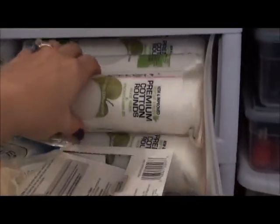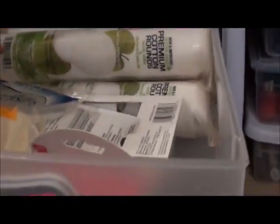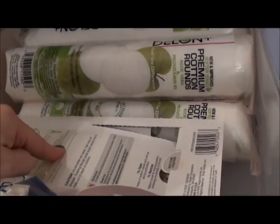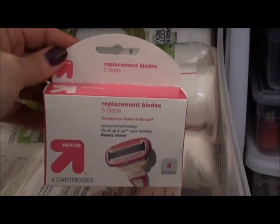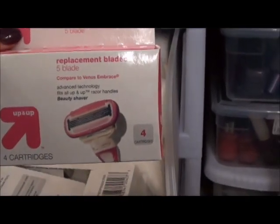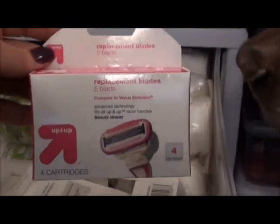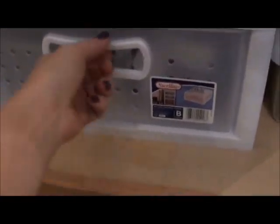Like, I went to Costco and bought a thing of cotton rounds, and there's like 6 or 7 of these still left in there. Makeup wedges, backup cotton swabs. And this is cool, I just bought this today. Replacement blades for my razor, and I'm really hoping these work out because these were only like $6. They're supposed to be just like the Venus ones, Venus Embrace. If this same package was like $10 or $12 at Target for the name brands, I'm kind of excited. Hopefully that will be the same.